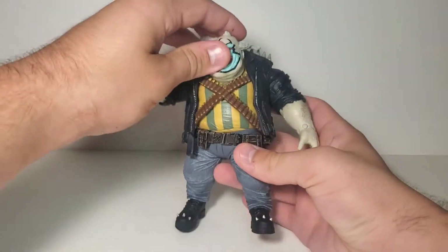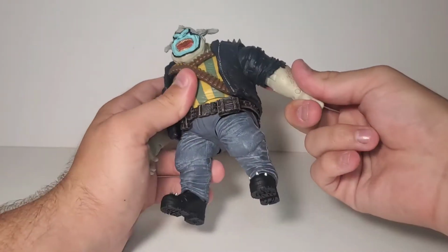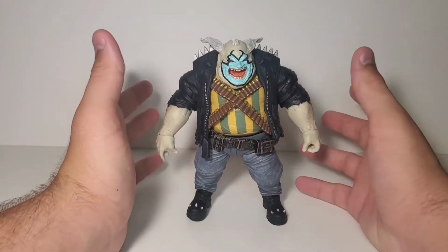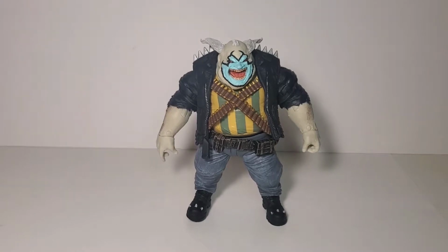So yeah, I love the proportions of this guy. We'll get to the comparison at the end, but I love the proportions on this guy. The sculpt and paint is crazy good. So I am really, really happy with this guy. But let's go ahead and talk about his accessories, because he has quite a few interesting things.